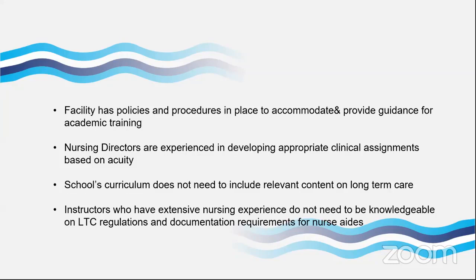So you definitely need to make sure that you are knowledgeable of what is cutting edge in long-term care, so that again, you can incorporate that into your clinical training so that your students are prepared.